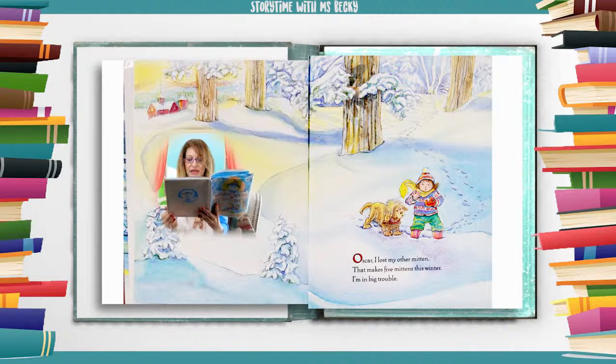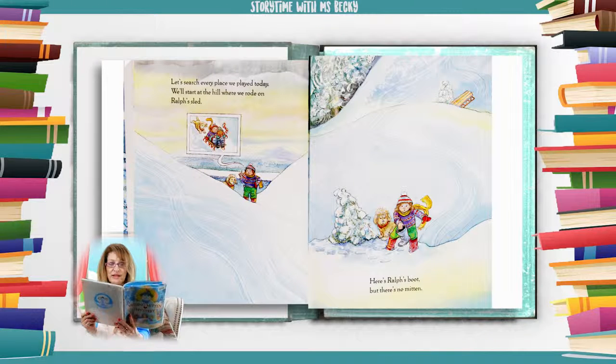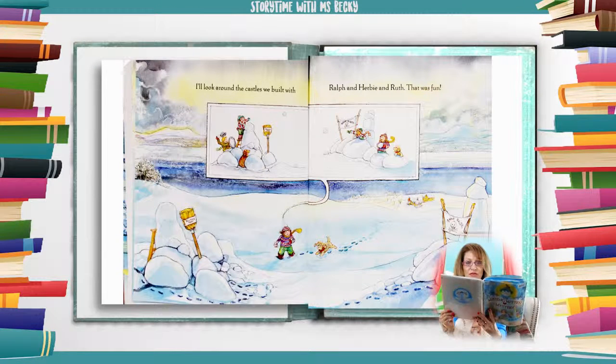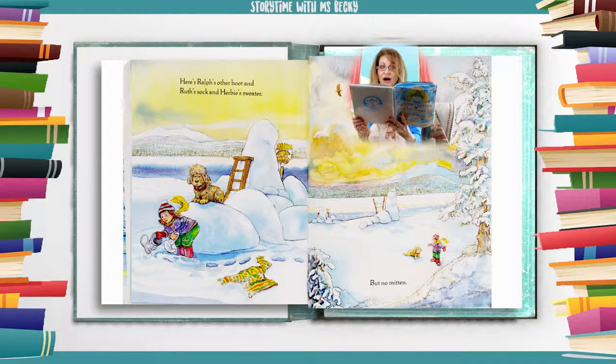Oscar, I lost my other mitten. That makes 5 mittens this winter. I'm in big trouble. Let's search every place we played today. We'll start at the hill where we rode on Ralph's sled. Here's Ralph's boot, but there's no mitten. I'll look around the castles we built with Ralph and Herbie and Ruth. That was fun. Here's Ralph's other boot and Ruth's sock and Herbie's sweater. But no mitten.